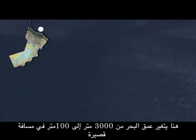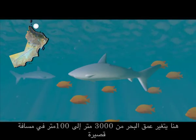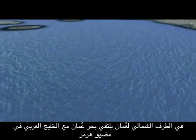As we head west, we climb the Arabian subcontinent. The sea depth changes from 3,000 meters to 100 meters in a short distance. At the northern tip of Oman, the Sea of Oman meets the Arabian Gulf at the Straits of Hormuz.